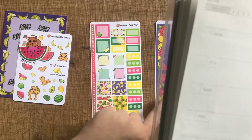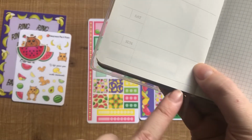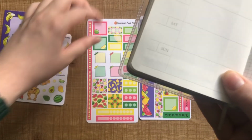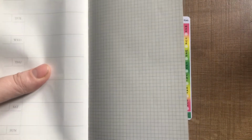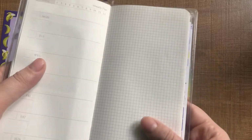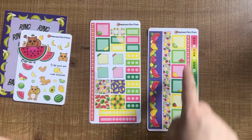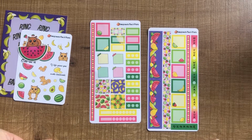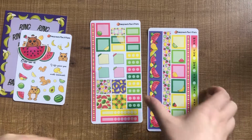So you can see I have quite a bit of space up here, so I tend to use the thicker washi up there. And then at the bottom, I still like to put something to round it out. So these ones are really, really thin, so that could be a good option to put there. You could also use it as dividers and things like that on your grid page. The opportunities are endless. But I really like how many stickers you get with these, because I tend to do the 7 boxes next to each day, but I like having decorative ones as well. I think it just makes it a bit more fun.